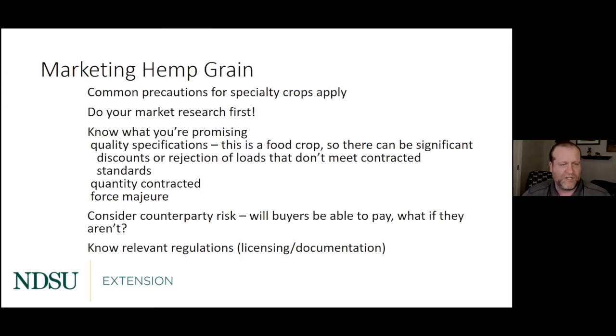One piece of that too is counterparty risk. Will the buyer be able to pay? And what if they aren't able to pay? Is there a secondary market? Much less concerned about this on the grain side than I am on the CBD side.